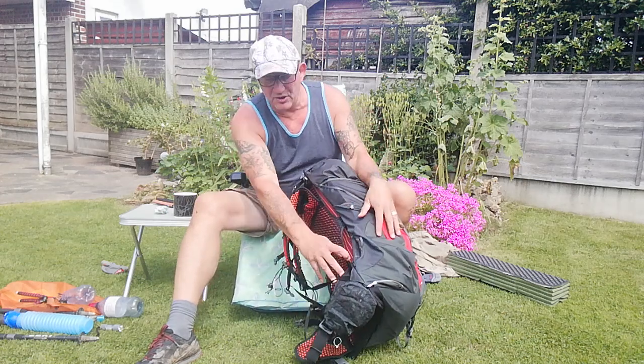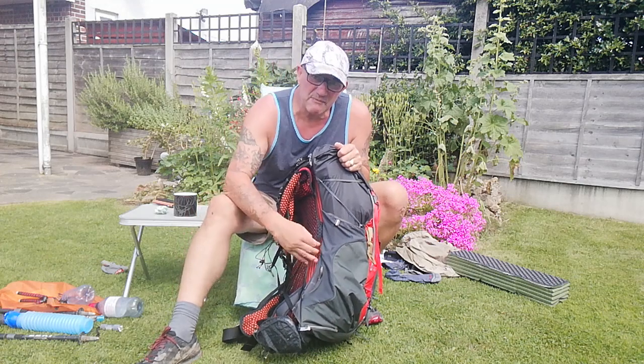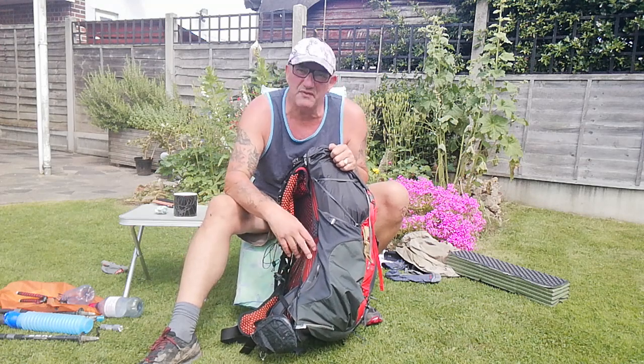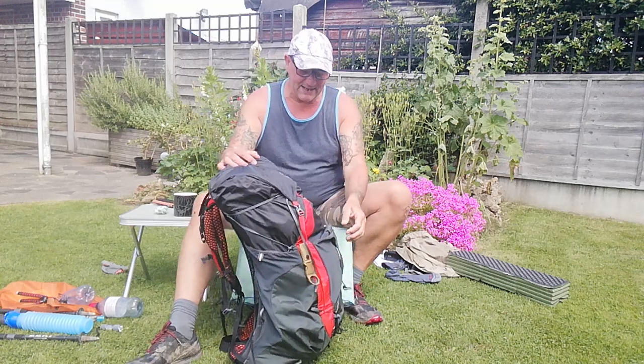It's a lovely bag, got a nice air vent through the back here, which I've seen people put their map books in, like their little maps, they just slot them in there because it can't fall out the bottom, but that kind of defeats the object of having an airflow, but hey, each to their own. Right, so there's the bag.